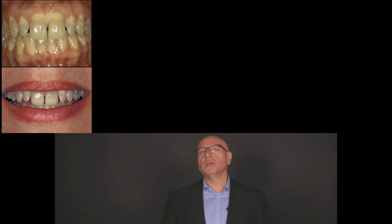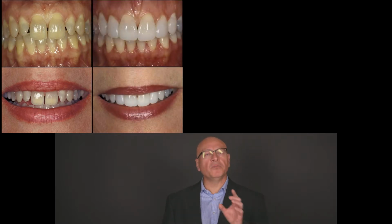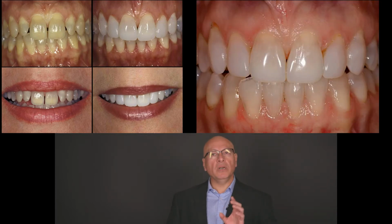Now, I always get the question, how long do these things last? Well, bonding should last very long if it's done well. So let me show you a case. Of course, I can show you through the years, but this is before and after. This case, believe me, is 22 years old. So through the years, look at this.